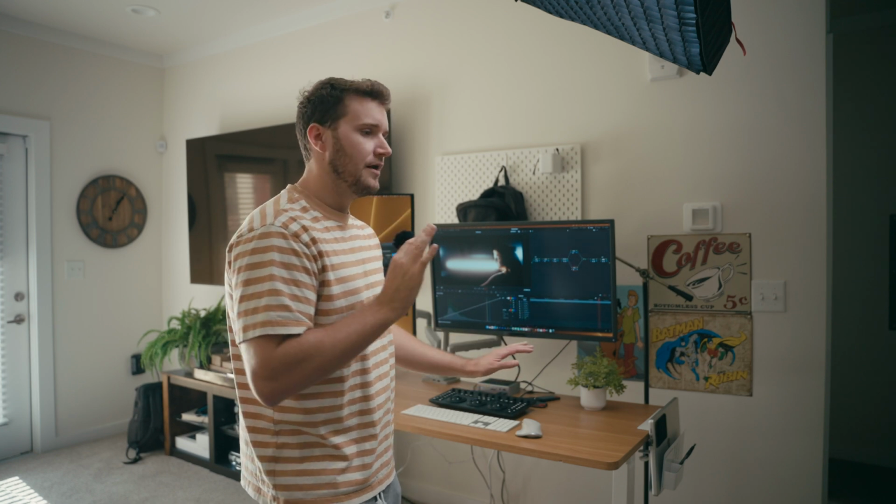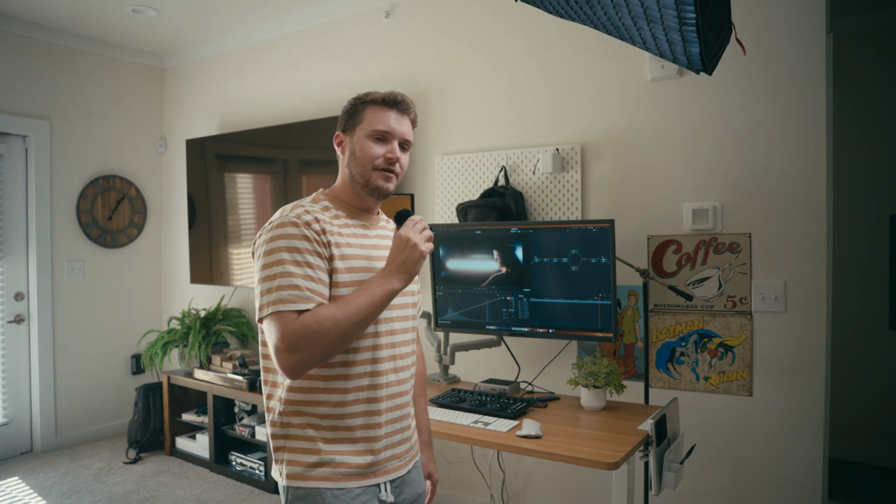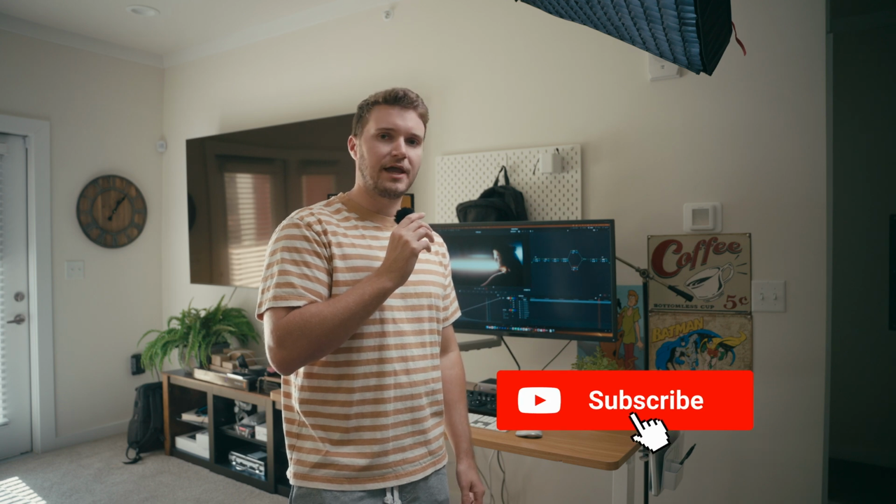It's super great. Yeah, guys, this has been pretty much my 2024 video editing setup. It's pretty simple. It's not super crazy, but it gets the job done. But I am going to be making another video editing setup at my new apartment whenever I move, so that will be fun.